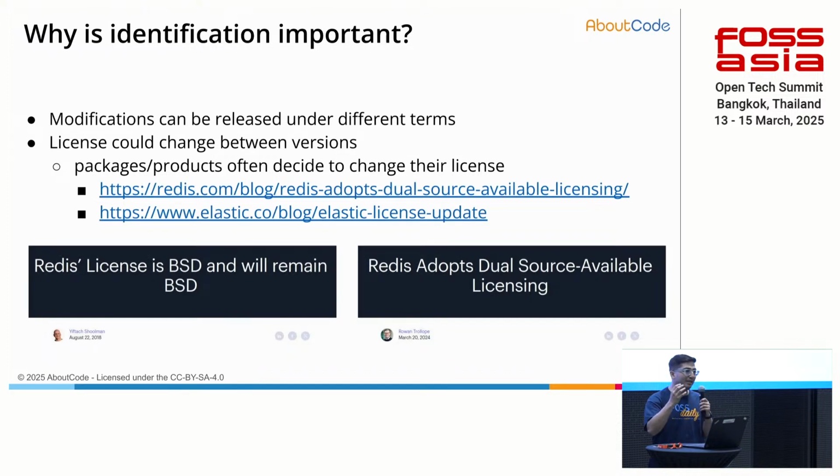Why do we need to identify what exact package we have? Because as you can see here from the Redis blogs, which are taken five to six years apart, they had an open source license, and then sometimes things change for people, and they adopt a different policy. I'm not here to talk about what this is or what this can be, but you have to be aware that this can happen, and it happens more than you think.